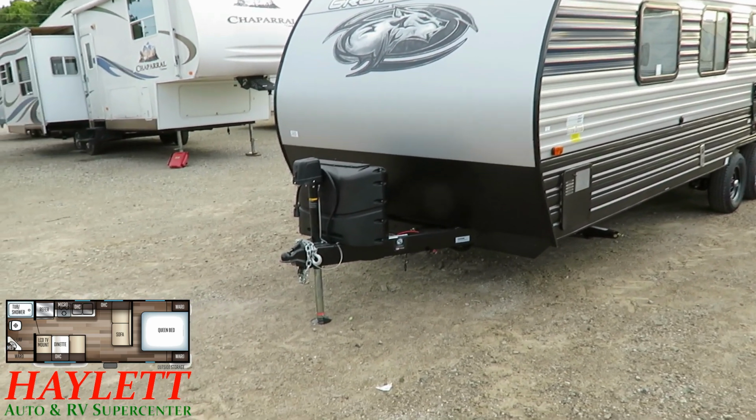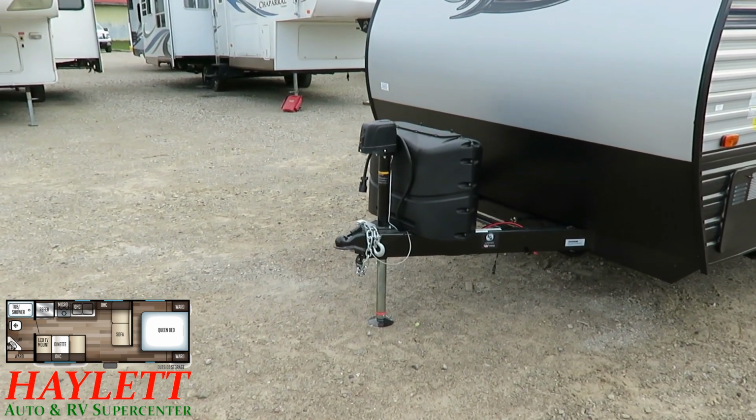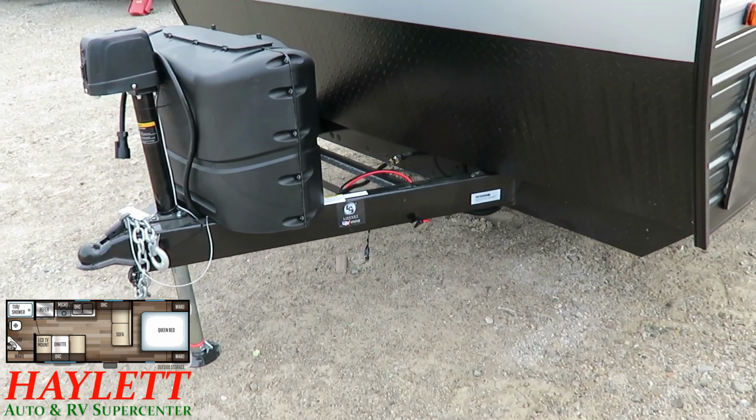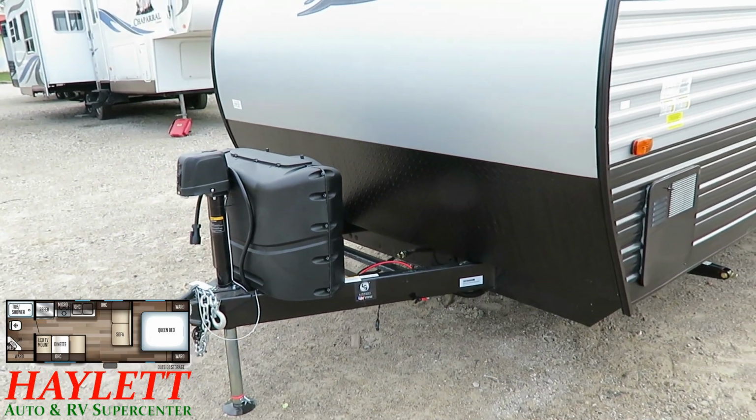Power awning, power tongue jack. We'll talk a little bit more about the awning as we go. But up front here, behind that enclosed propane tank, you see how the tongue of this RV is actually integrated into the chassis. That's a neat little indicator right there that this rides on a custom engineered chassis.